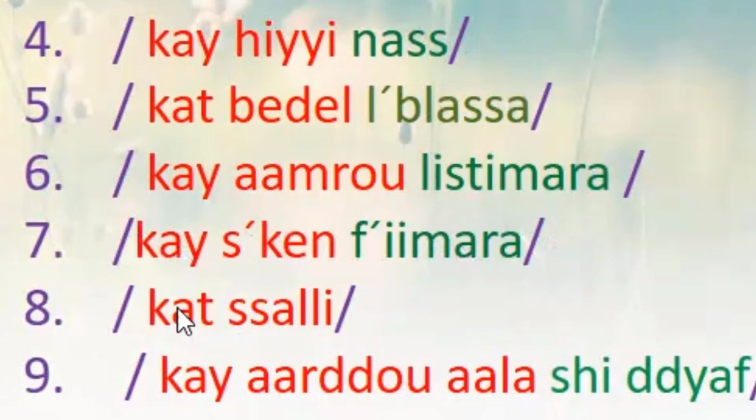Number 8, she is praying. كتصلي. So praying, كتصلي. I am praying, كنصلي. Okay, they are praying, كيصليو. We are praying, كنصليو. Alright. Number 9, they are inviting some guests.